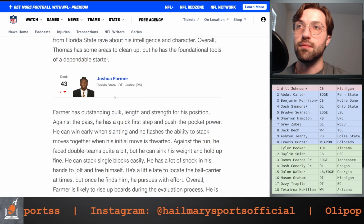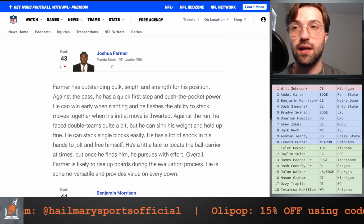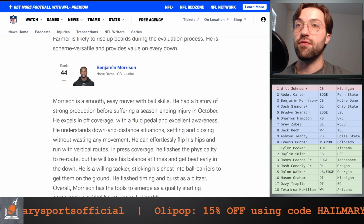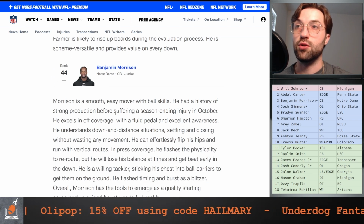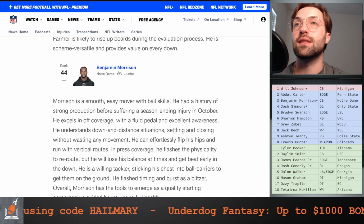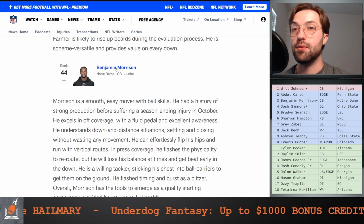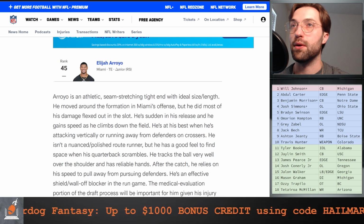So, really good build, but he didn't even test the way that I was kind of hoping for him to. Ben Morrison at 44. It really is those 2 hip surgeries that I worry about. Fingers crossed, one in high school, one this past year. Hoping that doesn't end up being something that actually hampers him, but he is a very, very good player. Again, pre-injury, my number 3 overall guy.